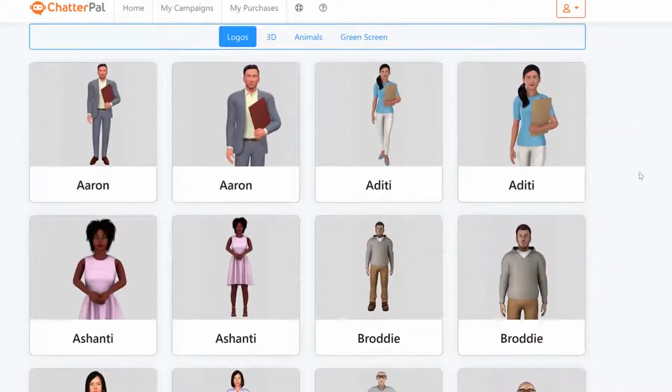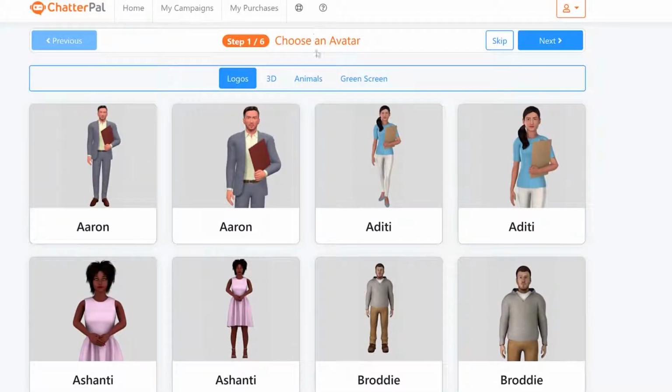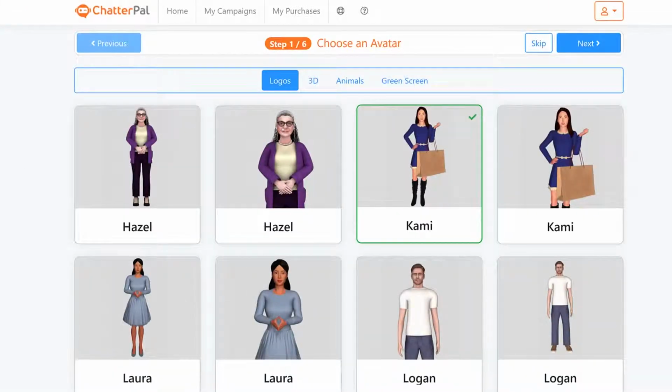Here we can choose all our 3D avatars. By the way, here's where you have those 3D avatars as well on top, and then animal avatars as well, and the option for green screen here, where you can upload your own green screen video or spokesperson video and so on, and create a ChatterPal from that as well. So I'm going to just choose one of the avatars available here, and I'm going to choose Cami because she was also on that e-commerce website example I showed you.